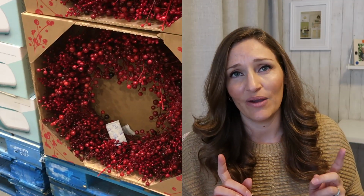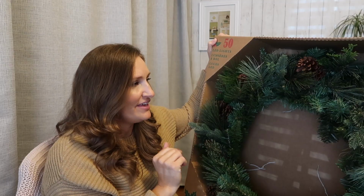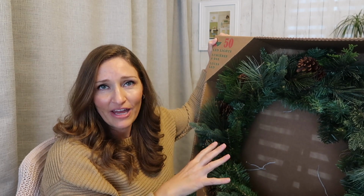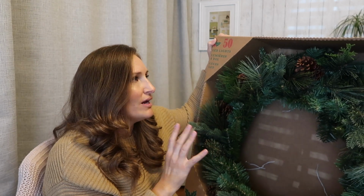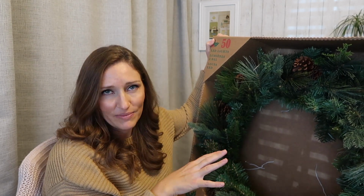And then when I was at Costco, I saw that all the Christmas stuff was out, and while I'm not big into buying new Christmas decor every year, I normally really never buy Christmas decor, but I saw this wreath. It lights up on its own with batteries, so you don't have to have cords or anything like that. And I thought this would look perfect over our fireplace and would be a great addition to our Christmas decor.